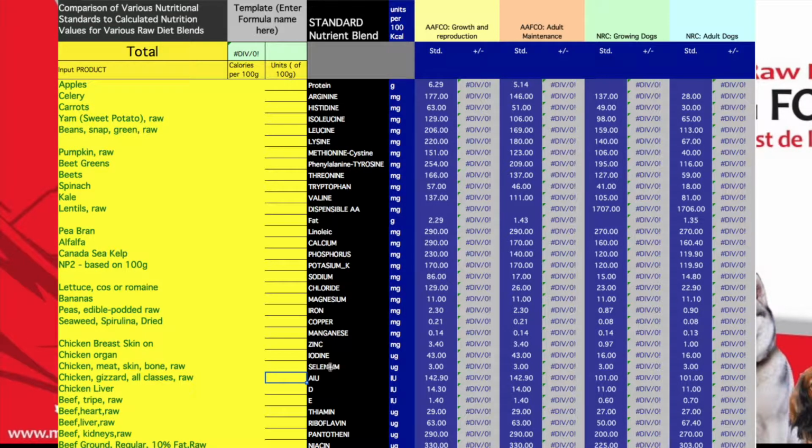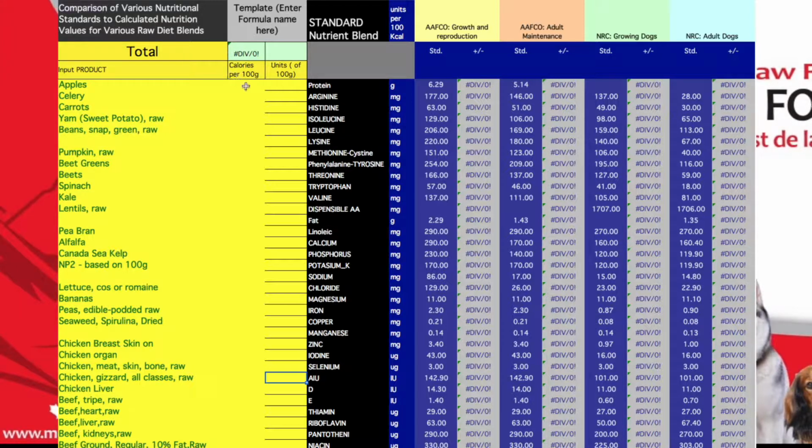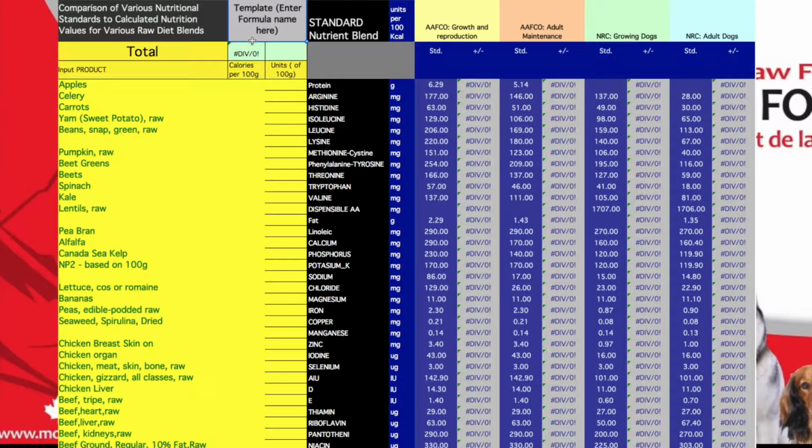You don't want to do that. You don't want to overfeed your dog a certain nutrient because it can do more harm than good a lot of the time. And how we determine all this is through the caloric density. The caloric density of the food is the amount of energy that is provided by a specific mass of the food. So we're going to explain that as we go and give examples of that.